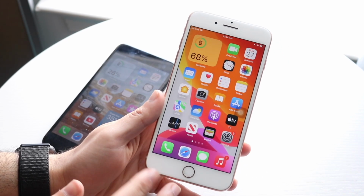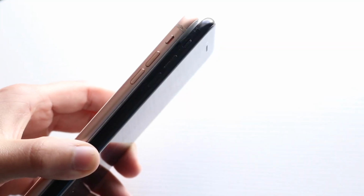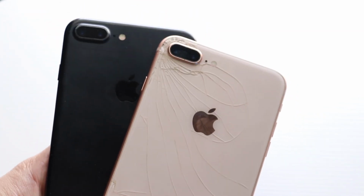But there are some key areas where the 8 Plus honestly is a better phone. In terms of thickness, it's kind of the same thing too. There's not really that big of a difference here, as you can probably tell. They're both almost identical, which is a good thing. There's not really that big of a complaint there from my side. On the bottom, Lightning ports as well. And on the back, this is where the bigger differences are.